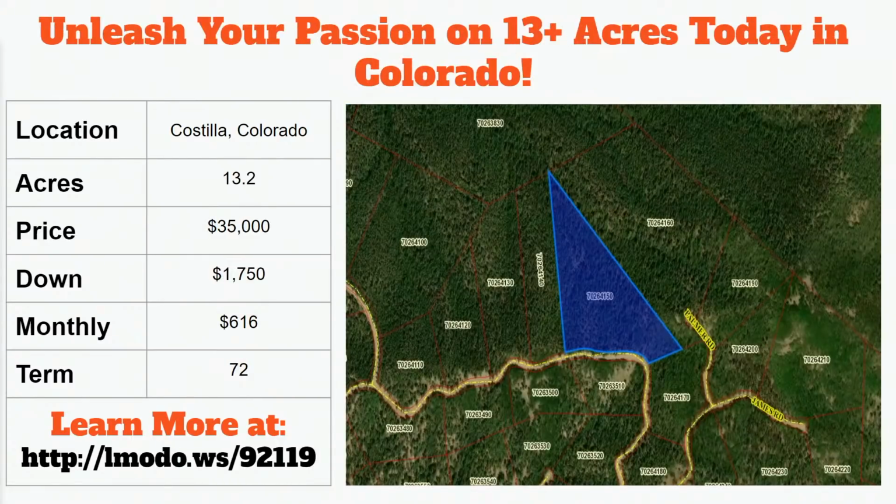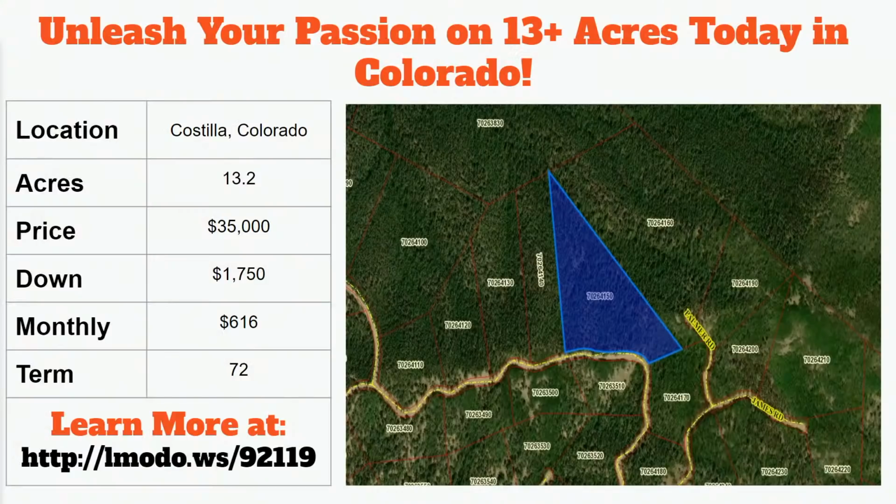All right. This is a cool property. What I like about this property here, you got 13 acres, which is a nice chunk there. Notice the $1,750 down payment. I'm not going to bash that one, not that I bash any of them. I'm not going to complain because it's a $35,000 property. It kind of fits in there. It kind of works there. $616 a month for 72 months.